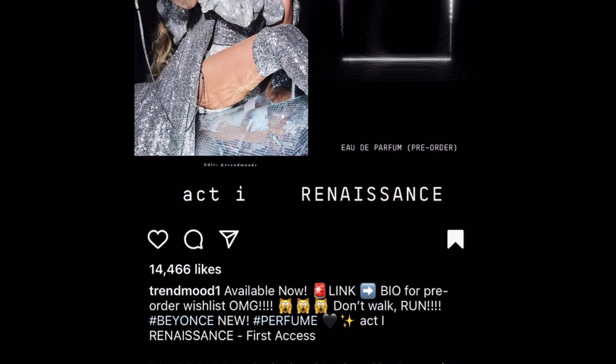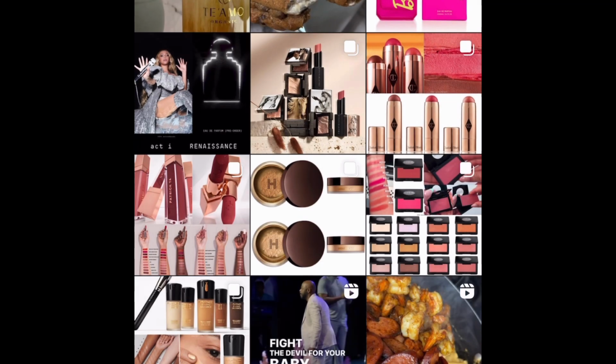I didn't buy it. Again, this is one I have to smell. I can't just be blind buying it, especially for the price point she's charging. I'm not blind buying this. It's too high for me to be blind buying it. But if you're interested in it, there you go.